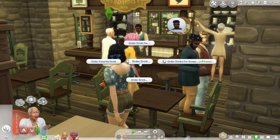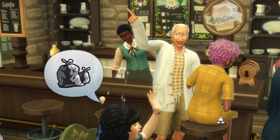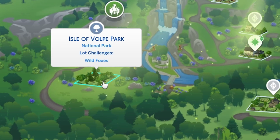We can get ourselves some drinks for the group. What says happily just married? A tang and zing. Exactly. And don't forget the opportunity for a romantic escape to the Isle of Volpe Park.